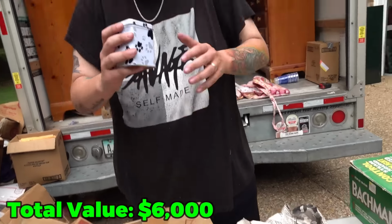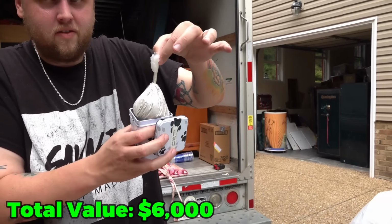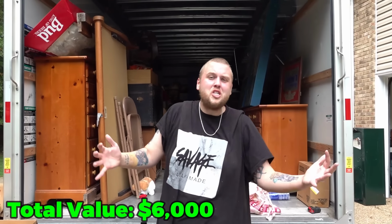What's this? This has got something in it too. Oh, what? I don't know what that is, and I don't know if I want to know. The rest of the unit is a bunch of moldy furniture, unfortunately, but this unit was insane.